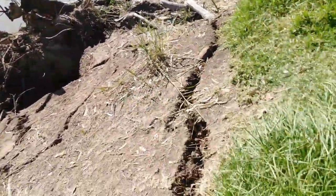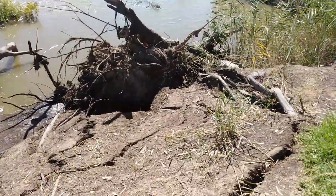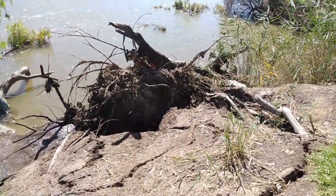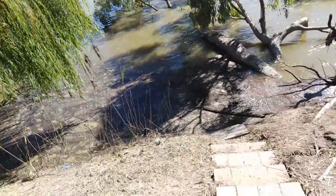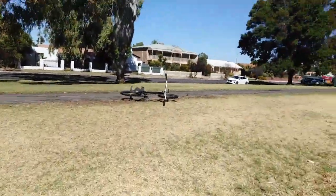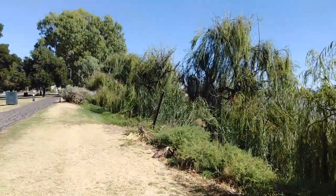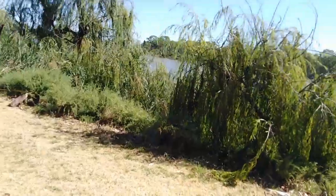Well, this whole section nearly washed away. Tree probably was the only thing holding it there. That's crazy. But yeah, this probably be the very last video for this series, episode, whatever you want to call them.